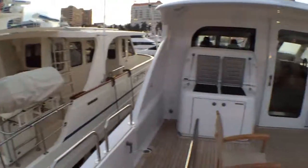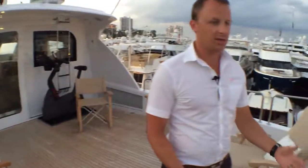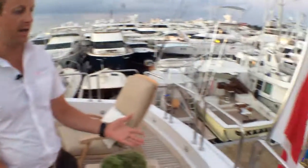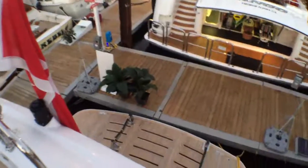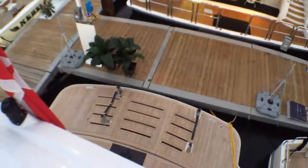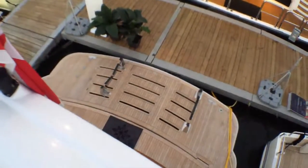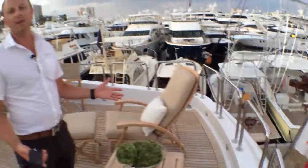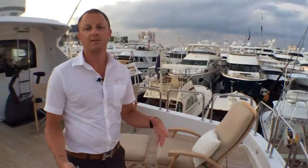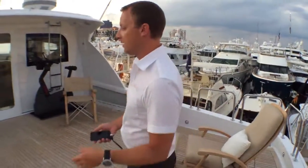But looking down over the side here, you can see that huge teak hydraulic swim platform is perfect for housing that tender. And the knock-on effect of having the tender down there is you're now completely open to use this deck for guest social areas. Now, we do usually have a teak table laid out here. We don't have it here right now.